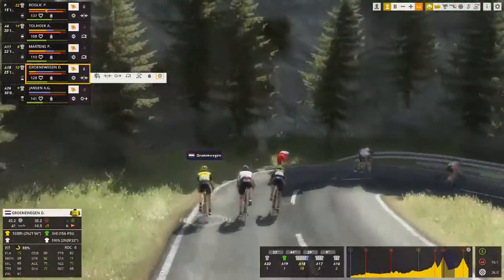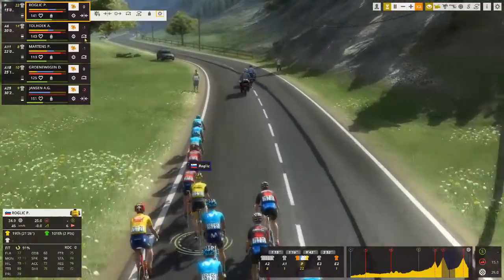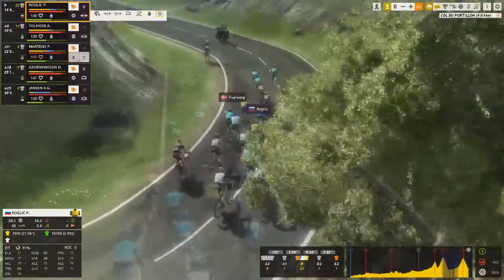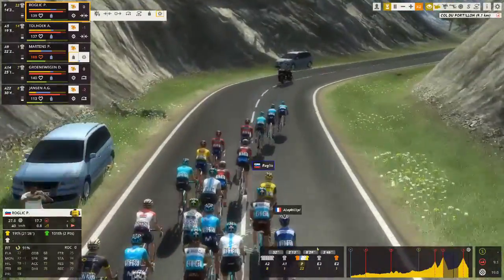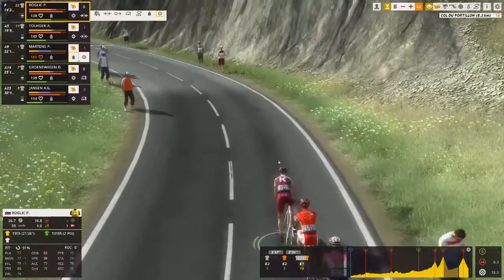So it's noses downhill, which will allow the riders to catch their breath. Roglic still at the front of this one. Yeah, the breakaway still has 14 minutes. Down to 10 riders now though, and they're on the final climb.